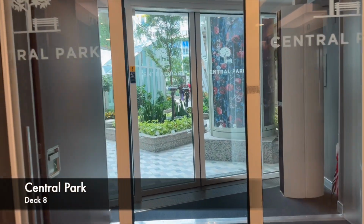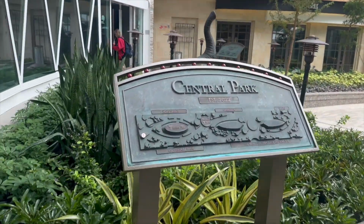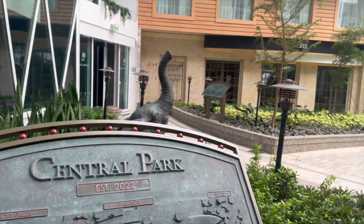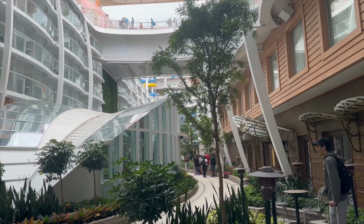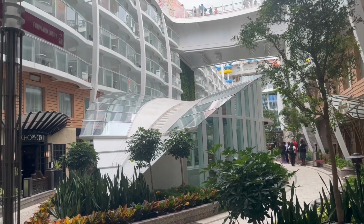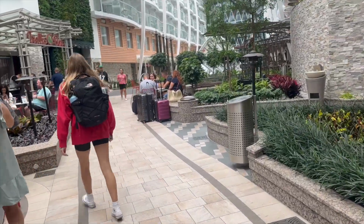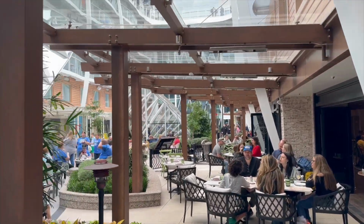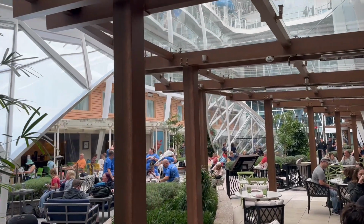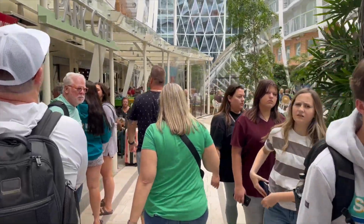This is Danny's favorite neighborhood on this ship. Central Park. Parks with trees and plants in the middle of a cruise ship. Really, there aren't many parks with trees and plants in the middle of a cruise ship. I know. Okay, so Central Park is Danny's favorite. Really nice here. Park Avenue. How many cruise ships got plants? Funny because when I was a kid, my brother and I would fight.